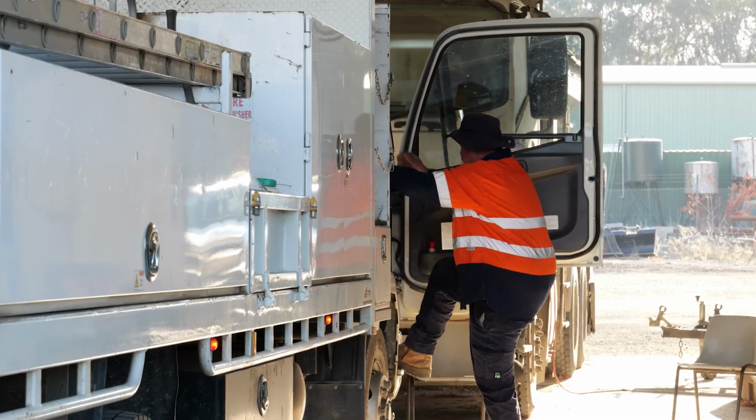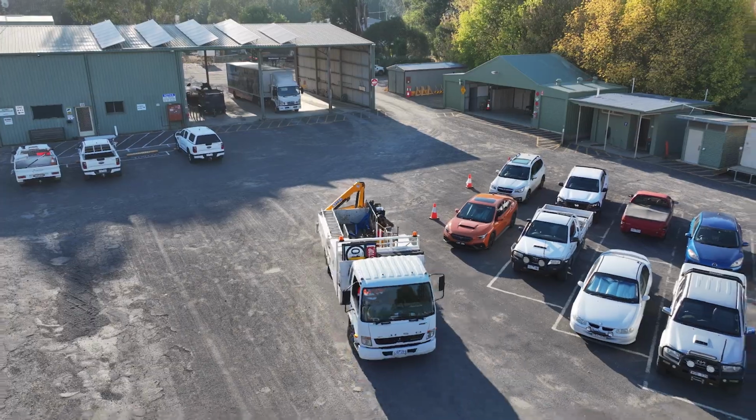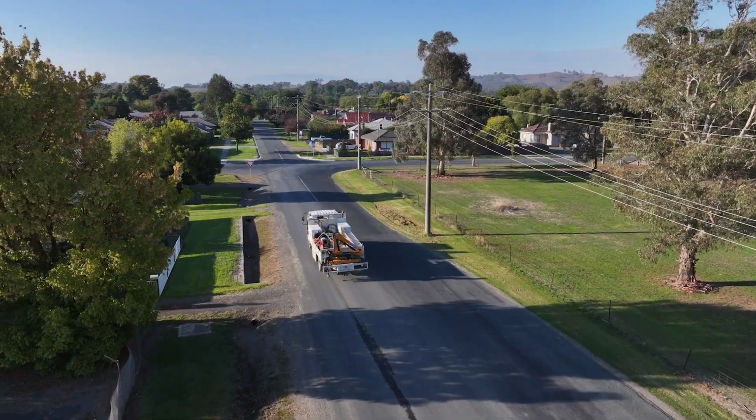Through initiatives like Council's Road Advisory Group, we gather valuable input to guide our priorities. One way we stretch our funding is by exploring innovative solutions. For example, using different techniques to manage unsealed roads to extend maintenance intervals while maintaining quality.